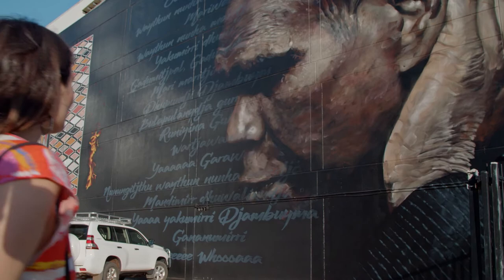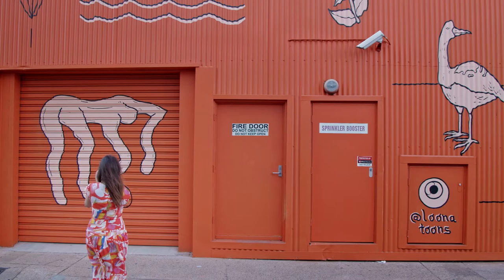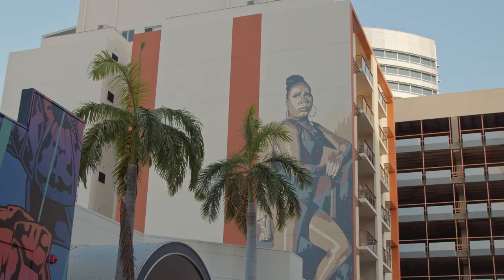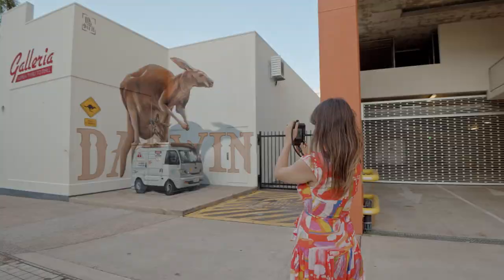Darwin is full of amazing street art. They've really focused on it for the past couple of years, and with the development of the Darwin Street Art Festival, which has seen lots of awesome artists come here and paint cool things. Darwin is a really unique, creative city, and the street art really brings the city to life.